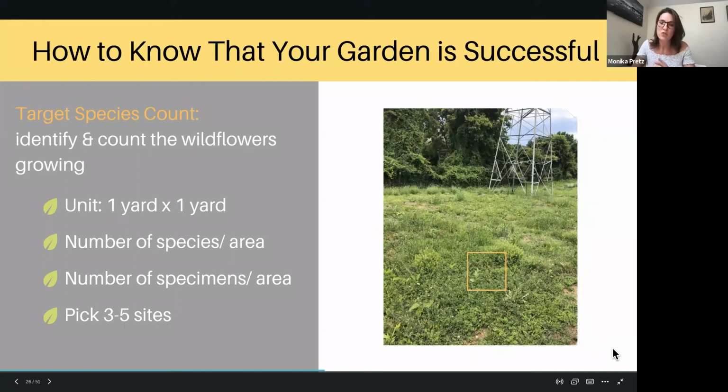Now, as Jeffrey showed in an image before at the former Cornelia Fort Air Park, the garden may vary in different areas in how much growing you get. So I usually suggest picking 3 to 5 sites to have a good overview of the plants you are growing. Next slide, please.